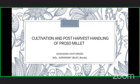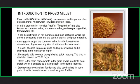Now coming to the topic, today's topic is the cultivation and post-harvest handling of proso millet. Talking about a very short introduction to proso millet. Proso millet, its botanical name is Panicum miliaceum, is a common and important short duration minor millet which is widely grown in India.